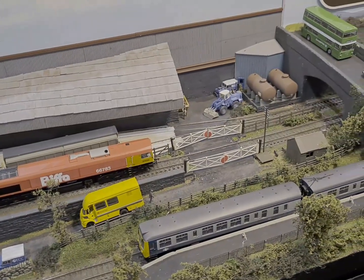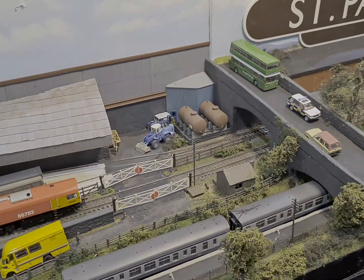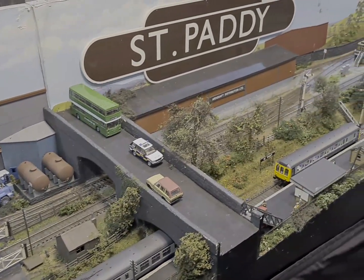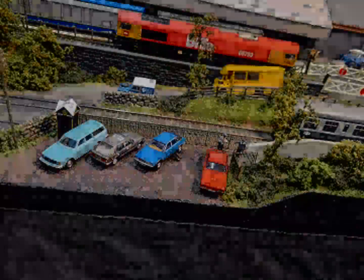That's correct. But I'll tell you what, there's another animal hiding on this set somewhere. There's a brown squirrel. Can you find the brown squirrel?